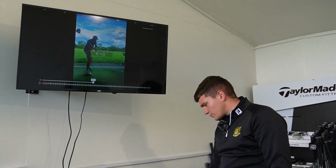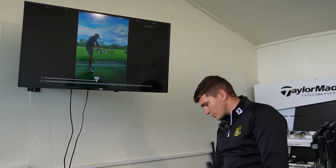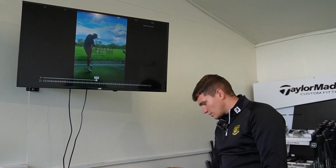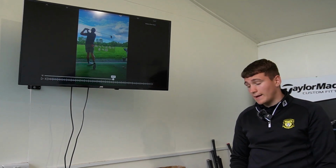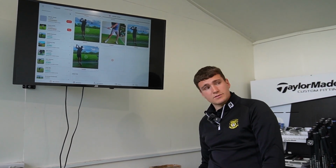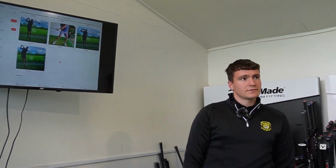Again, my camera angle's not perfect there in all fairness, but that club's definitely moving much more from the inside. You can see that, like you say, a little bit more behind me, lower. Yeah, that's what I'm after, rather than getting a bit more aggressive and over the top, over and down, which is going to cause left to right, those sorts of things.